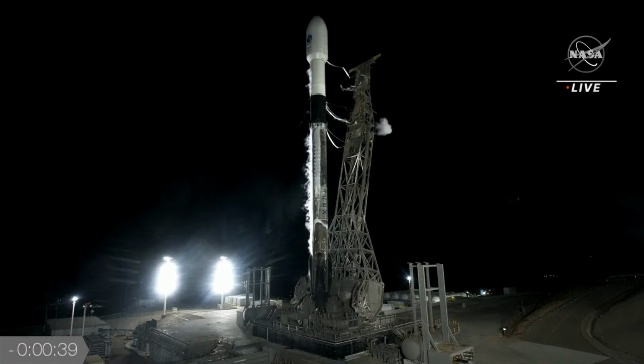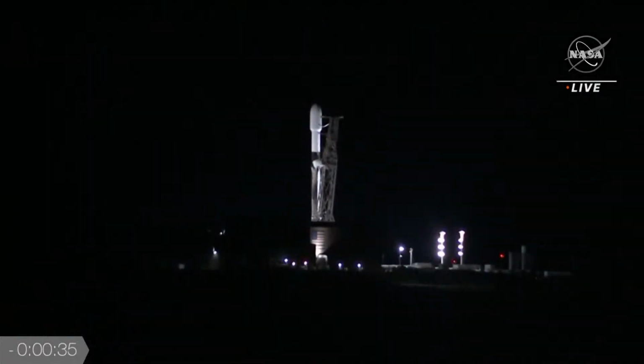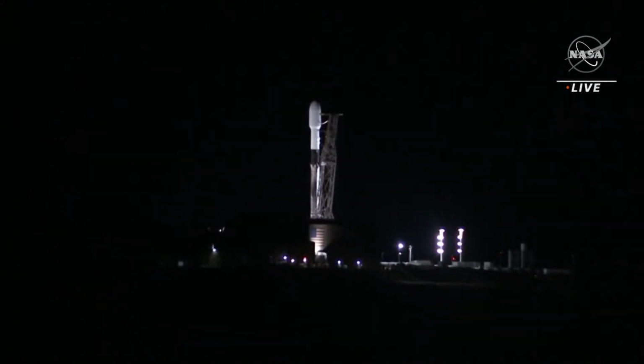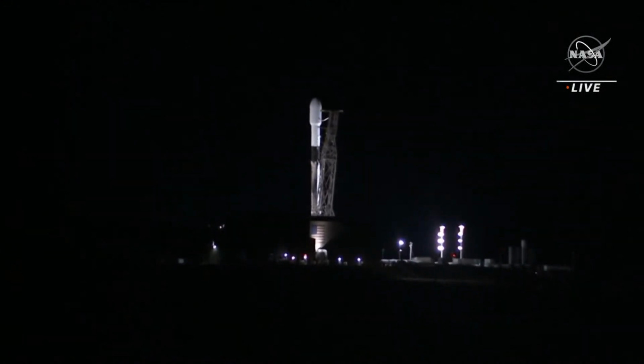Launch director, go for launch. SpaceX launch director confirming go for launch. Range remains go, weather is go. This launch will mark the 100th first mission of NASA's Launch Services program based at Kennedy Space Center.